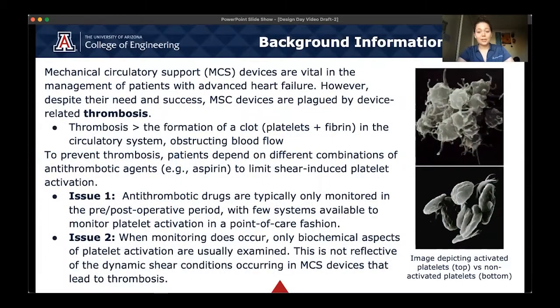According to the CDC, about 6.2 million adults in the United States suffer from heart failure. Cardiac mechanical circulatory support devices, such as a ventricular assist device or mechanical heart valve, are critical in the management of patients with advanced heart failure. However, as blood flows through these devices, platelets are exposed to high abnormal fluid shear stress, causing shear-mediated platelet activation, which can lead to thrombosis and ultimately heart failure.